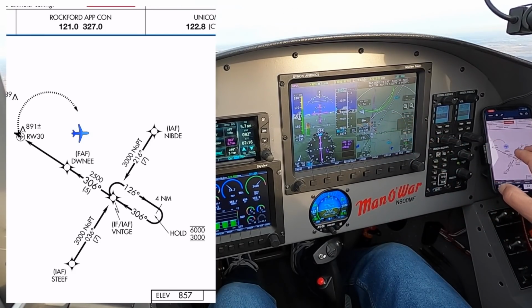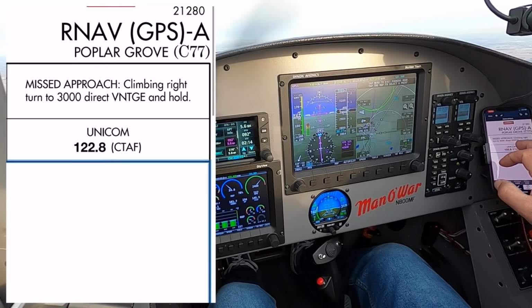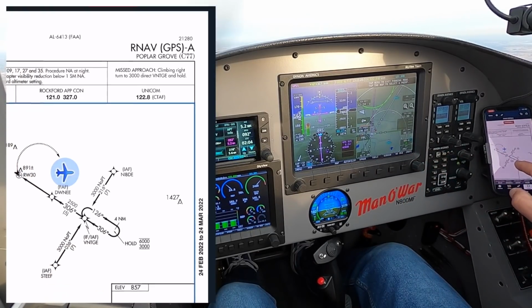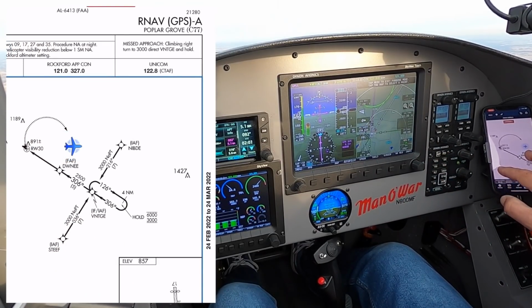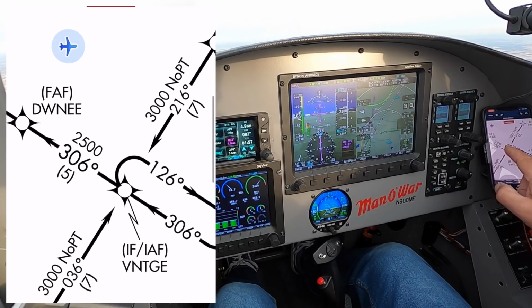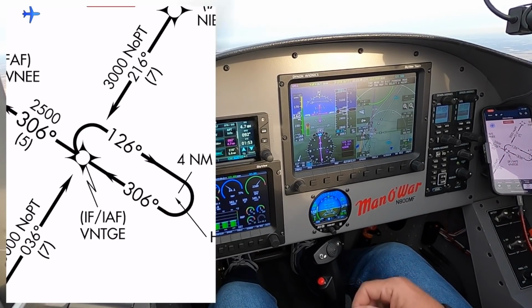We'll do a missed approach, which has us, if we look at the missed approach procedure on the ForeFlight here, it says missed approach, climbing right-hand turn up to 3,000 feet direct to Vintage intersection and hold. So I'll make that right-hand turn out of the runway here, it curves around, we'll go back to Vintage intersection and I'll enter this holding pattern. We'll try it like that.